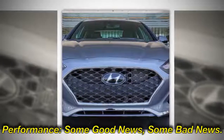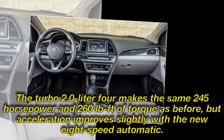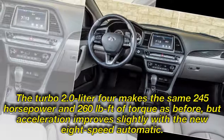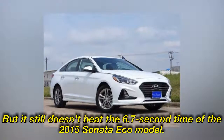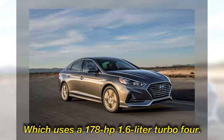Performance. Some good news, some bad news. The turbo 2.0-litre 4 makes the same 245 horsepower and 260 pounds-foot of torque as before, but acceleration improves slightly with the new 8-speed automatic. Our test car hit 60 miles per hour in 6.8 seconds, nearly half a second quicker than a 2016 2.0T Sport model. But it still doesn't beat the 6.7-second time of the 2015 Sonata Eco model, which uses a 178 horsepower 1.6-litre turbo 4.